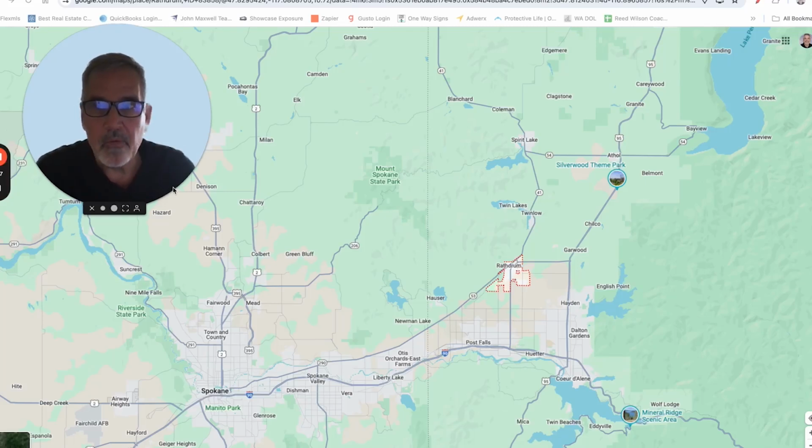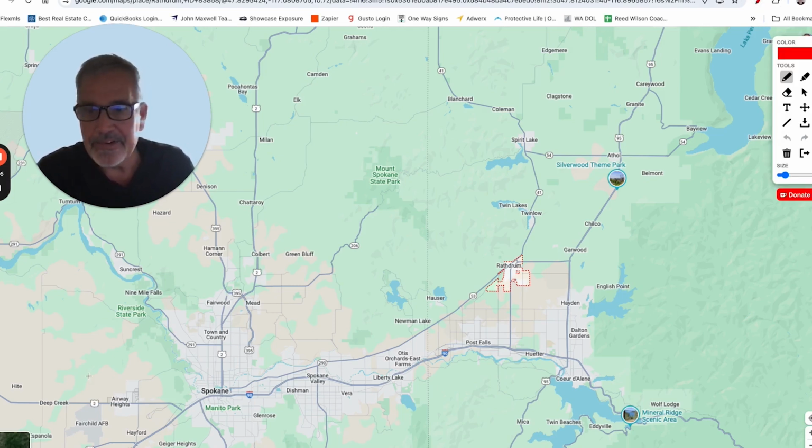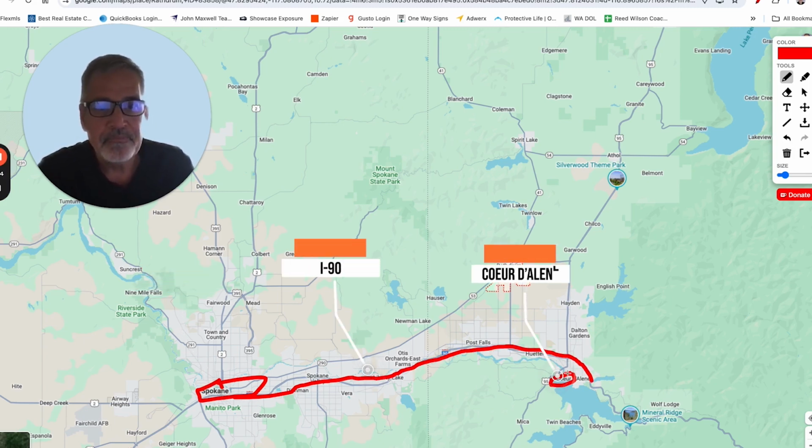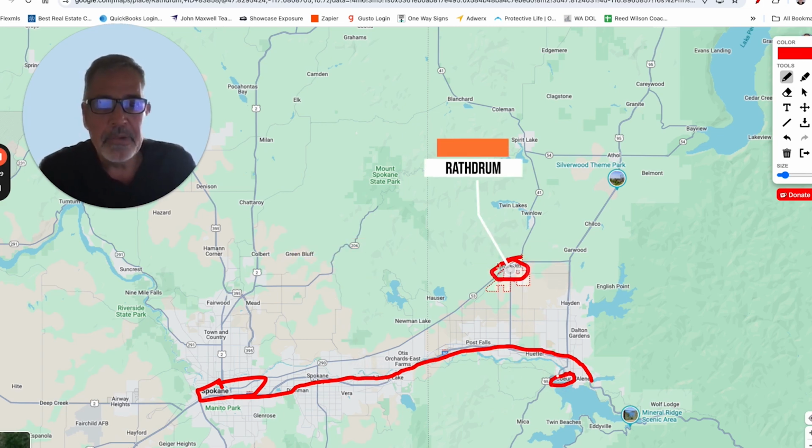Talk a little bit about where the Lone Mountain Estates is. As we mentioned in the video, it is part of the Rathdrum community. Just to kind of give an idea where that sits, Spokane over here, I-90 coming across, you have Coeur d'Alene right here, and you actually have Rathdrum here, but it actually sits to the east of Rathdrum.